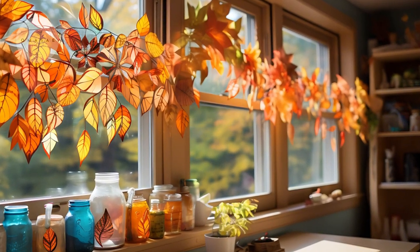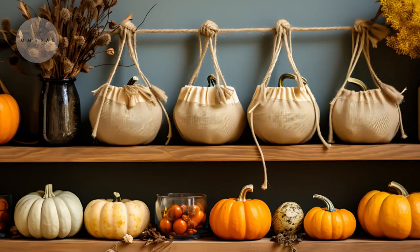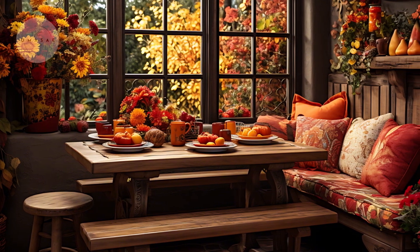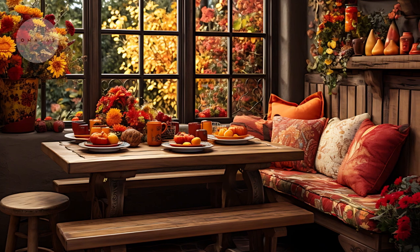From choosing warm, earthy color schemes and incorporating natural elements like pine cones and mini pumpkins, to updating your kitchen linens with charming checkered patterns and creating handmade garlands, we hope these 2024 autumn decor ideas have inspired you.